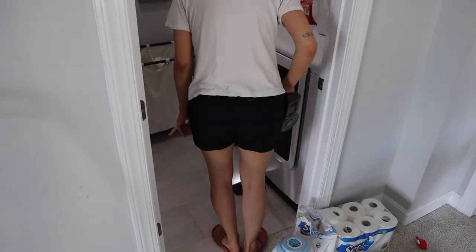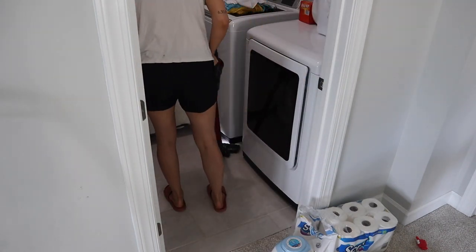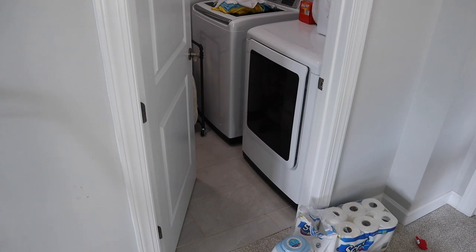So I somehow managed to bribe the kids with some ice cream drumsticks to clean the playroom. While they were cleaning that, I was cleaning the rest of the laundry room. But what I want to talk to you guys about was this little area that I'm vacuuming right here.